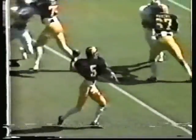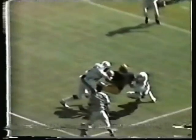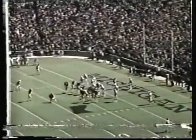He's double covered on this play, and again, Wangler gets good protection, but he throws the ball beautifully over the linebacker and in front of the deep back. Anthony, one of the best athletes on Michigan's team, goes up in between the two to make the catch.